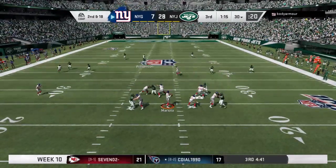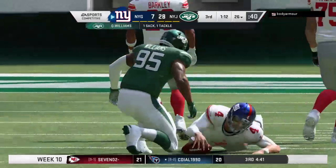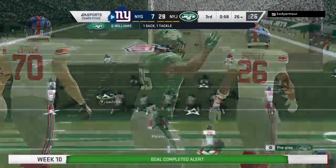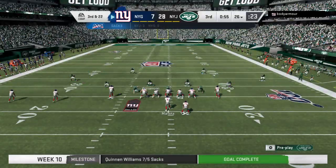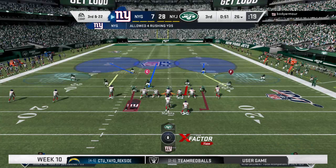Throwing on second and long. Mariota. And the Jets pressure too much as down he goes. Quentin Williams. He's the one to get him, and that is sack number 7 for him on the year.